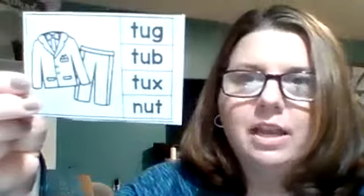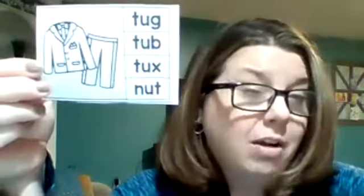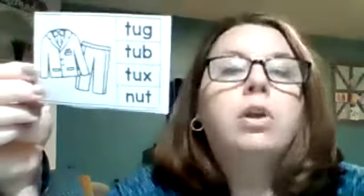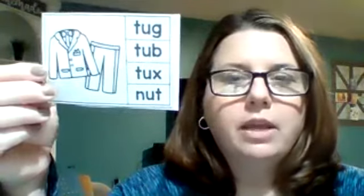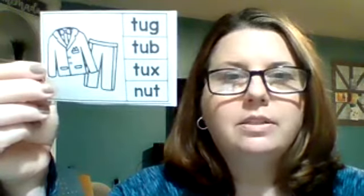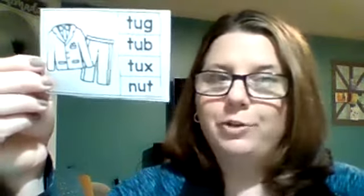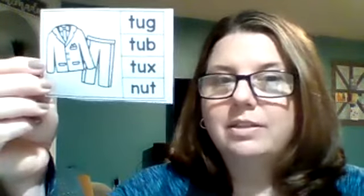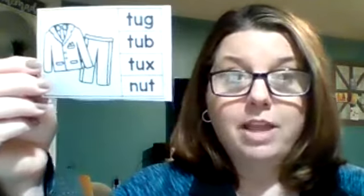Here we go. Now this one, I don't know if you guys know what this is. It's a fancy suit. It's called a tuxedo, but people call it a tux for short. So we're looking for the spelling of tux. Do you hear that? Tux. That ending's pretty unique. Tux. All right, so now color in that word, or color in the block with the word.